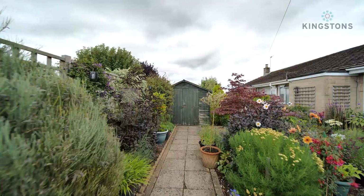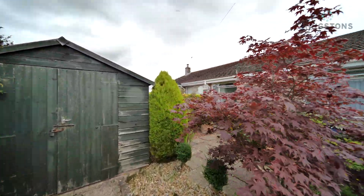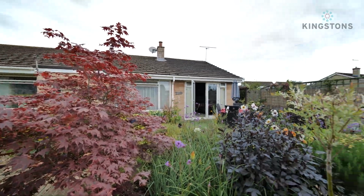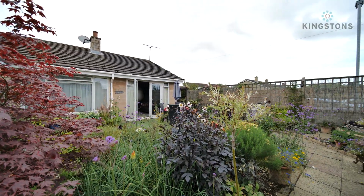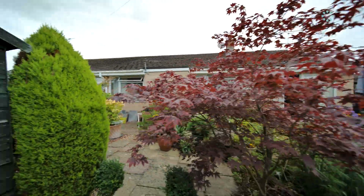So look back across. So of course you could change this any which way, put it to lawn, make some more borders. Of course we've got the seating area just here next to the Acer as we pan back across. Once again, nobody overlooking us at all. Lovely little haven of a garden.